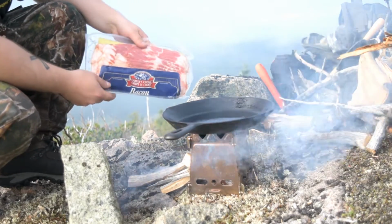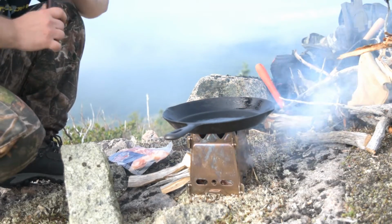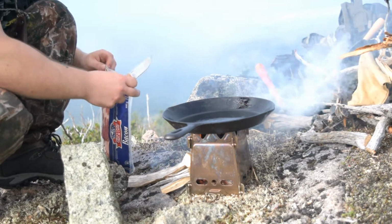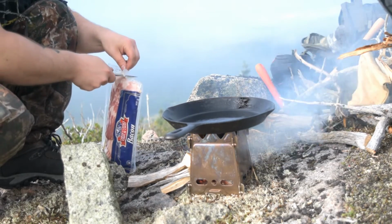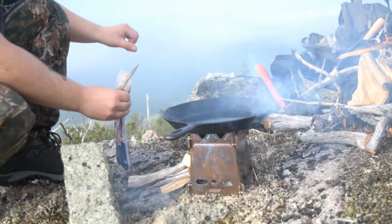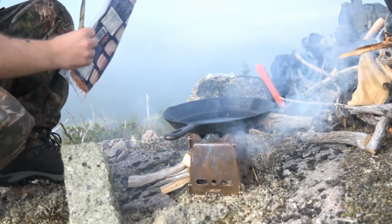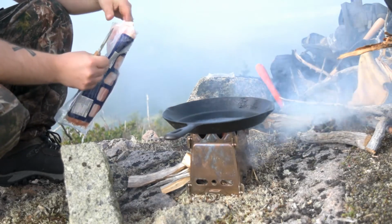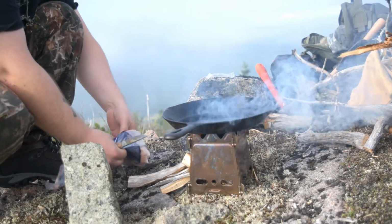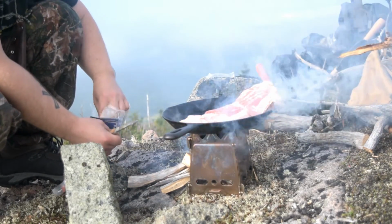Not a ton yet because there's so much moisture in that wood, but we have a pack of bacon. What else for breakfast? This long hike up, lots of calories burned. We can handle it. Nothing like bacon in a cast iron pan. Tried cooking lots of different ways, including just roasting it over a stick, but it's nothing like cast iron. Ah, there we go.